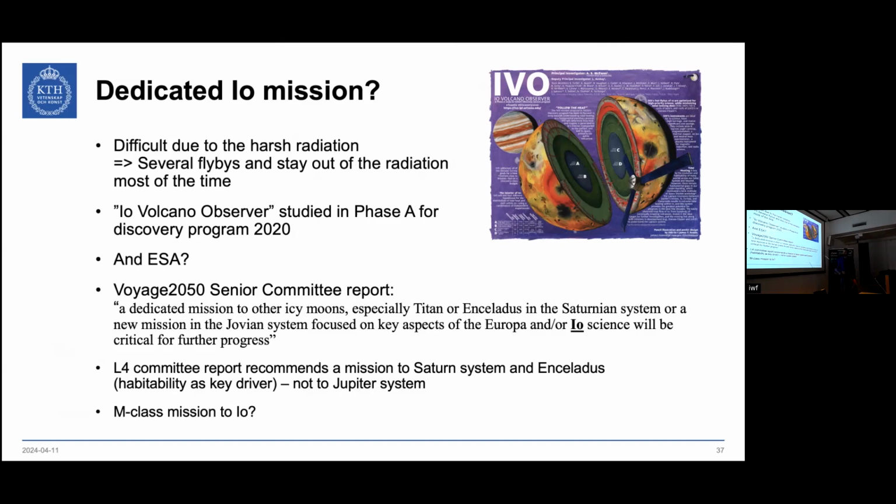Now a few weeks ago, there's been another report from an L4 committee I was part of, where we should narrow down this mission to an icy moon in the outer solar system recommended by the senior committee. And we found that Enceladus is the most attractive body science-wise, and the least covered body in terms of upcoming missions. So that's the recommendation in this report. So this means, in a way, this L4 mission is probably going to Saturn and not to Jupiter. So this means Io will still not be visited. So maybe that's something for an M-class mission in the future, even M8 if it happens.